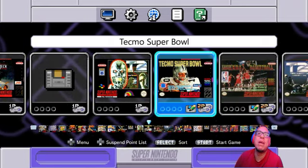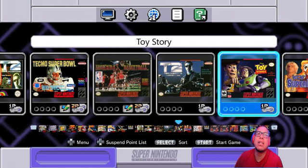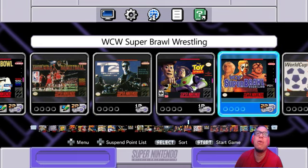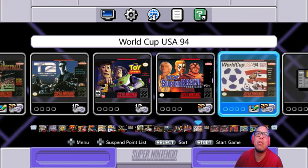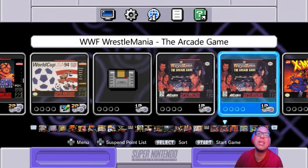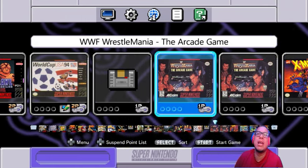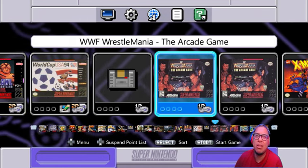Techno Bowl. Oh man, Techno Super Bowl, heck yeah. But these are all the games that I just added that I wanted. Toy Story. I didn't even know they made a WCW Super Brawl. I actually was playing it earlier, and it was pretty fun. World Cup 94. And this one is the game for the Super Nintendo right here. But for some reason, it's not working properly when I installed it.